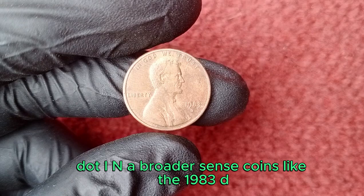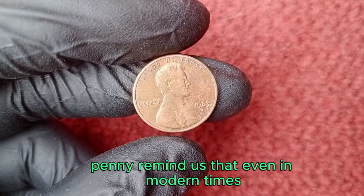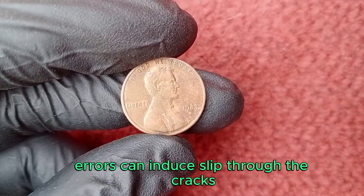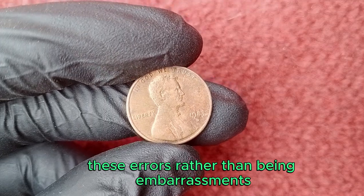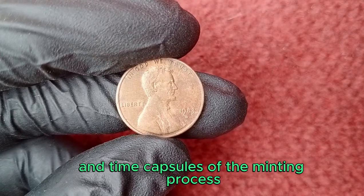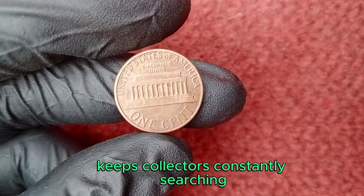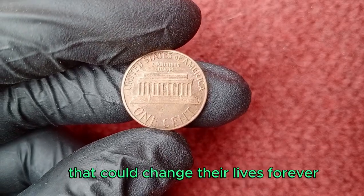In a broader sense, coins like the 1983 D penny remind us that even in modern times, with all our advancements in technology and quality control, errors can and do slip through the cracks. These errors, rather than being embarrassments, become prized artifacts of history, unintentional works of art, and time capsules of the minting process. The allure of finding a treasure in your pocket change keeps collectors constantly searching, always hoping for that one in a billion discovery that could change their lives forever.